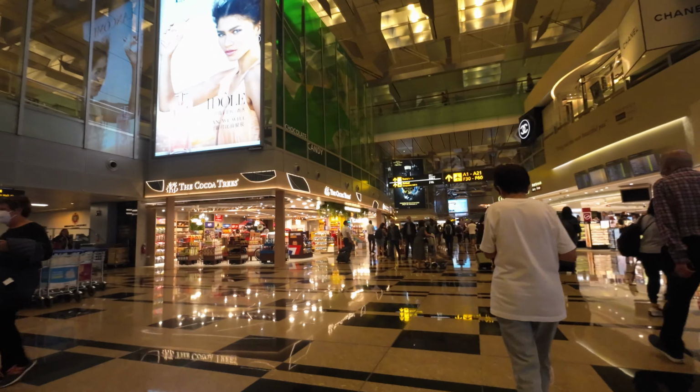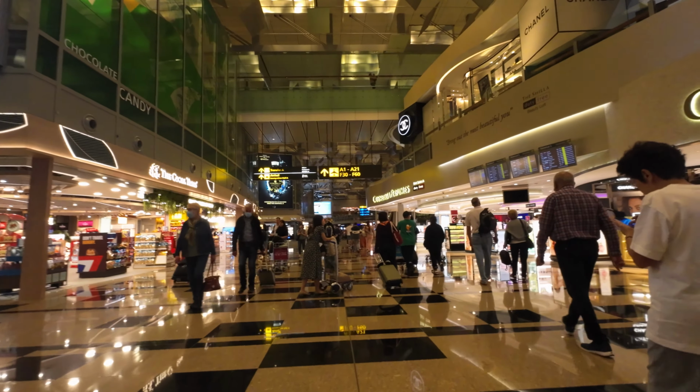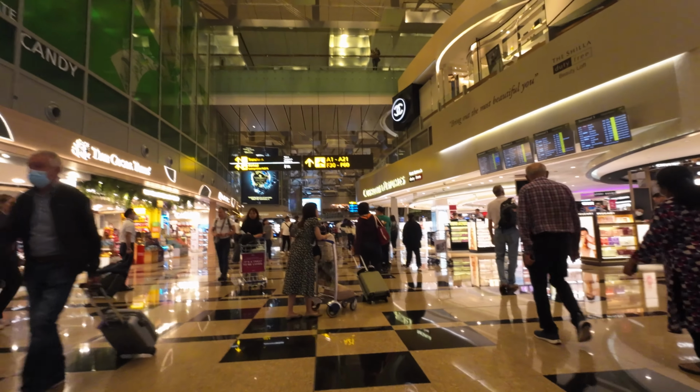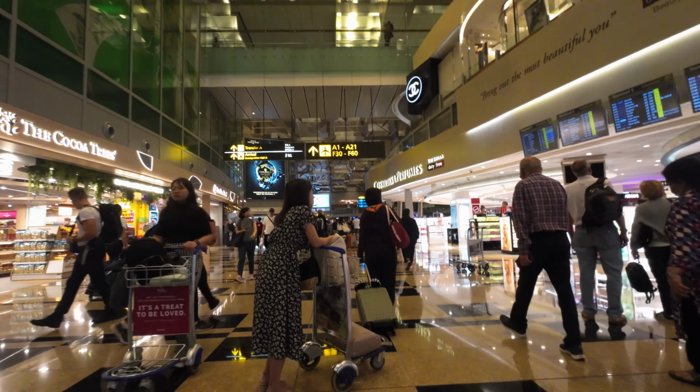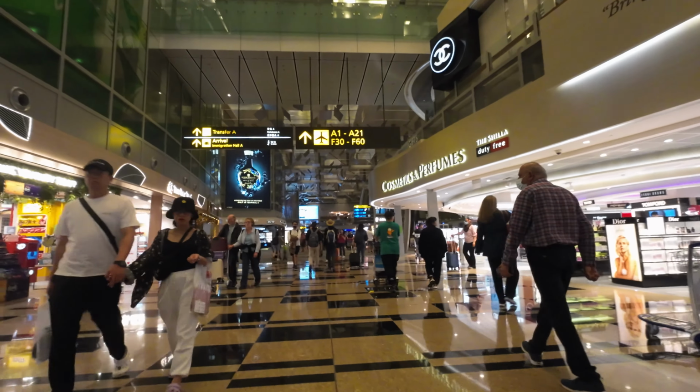I'm making my way through Terminal 3, looking for the little train that takes you to Terminal 2. SQ918 leaves from there, Singapore to Manila, at around 2 o'clock in the morning.